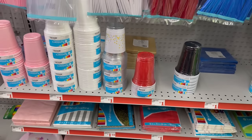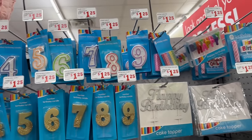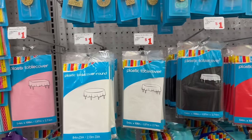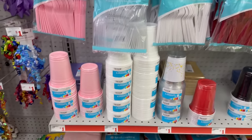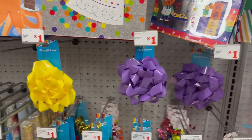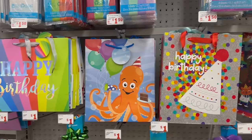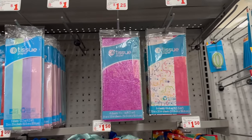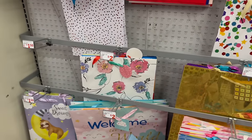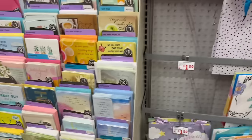Here is all their party supplies. Now their party supplies is one of my favorites because a lot of their stuff is still $1. Some cute bags in. And then I like their tissue paper as well. They have a great selection of tissue paper. And then here's some of their cards.